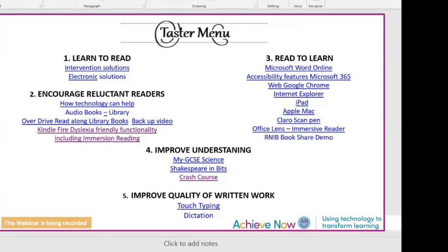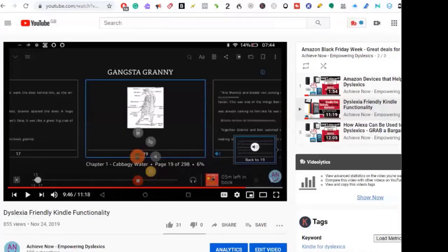Shakespeare in Bits is just a way of making Shakespeare really accessible, and I think that costs about £11. And then Crash Course I am going to show you, because I've got a very quick video.